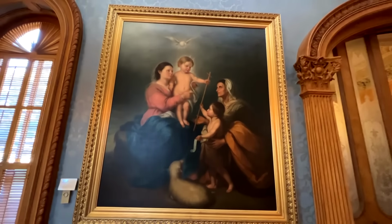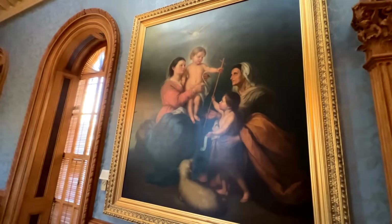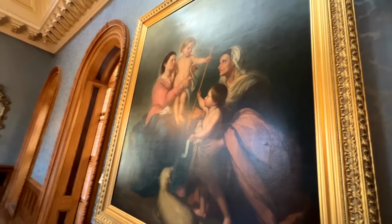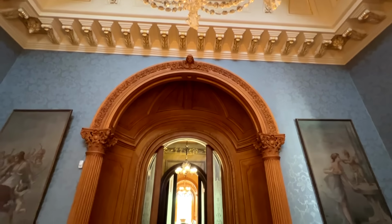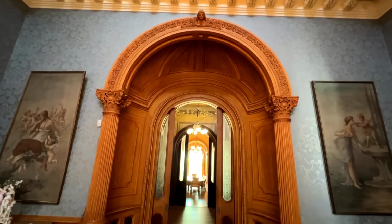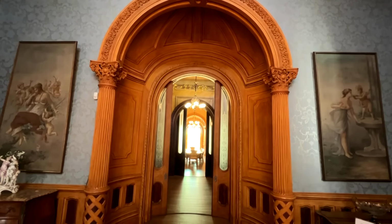This room, the music room, was used by the Johnstons and later the Feltons as an art gallery. You can see many of the treasures they brought from Europe, and this room was designed to display those treasures.